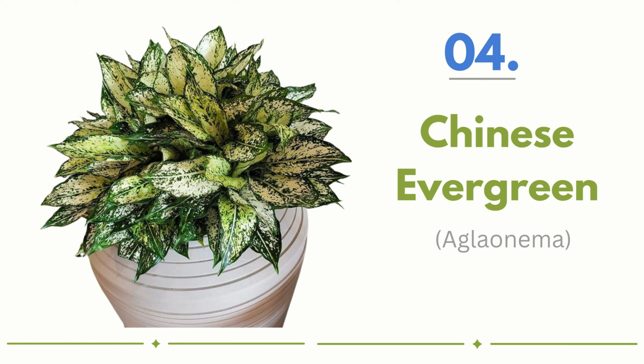This one is perfect if you want a plant that looks fancy but requires almost no effort. Seriously, it can handle low light, doesn't need constant watering, and just keeps going. One of the best things? The colors. You've got green, silver, even pink varieties. And when it comes to care, just water it when the soil feels dry. It's that easy. This plant is basically built for people who forget they own plants.